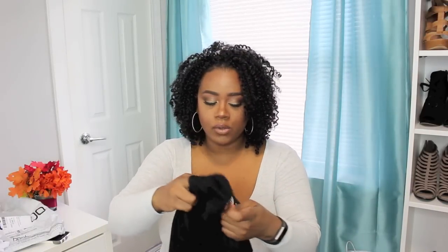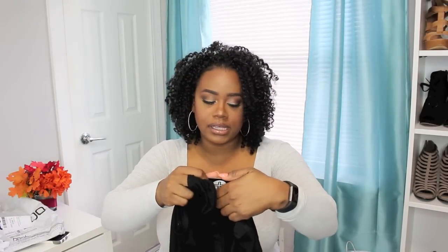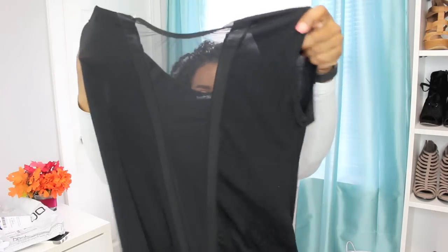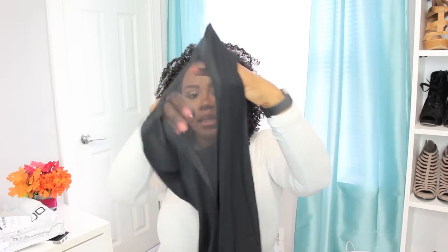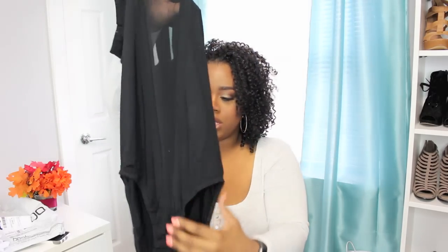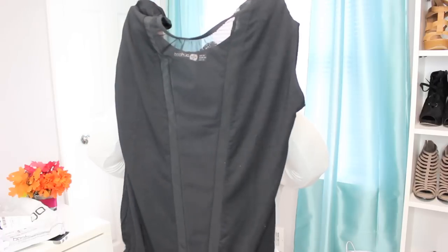I ordered two pieces from BooHoo. This one is a bodysuit. This is the mesh plunge neck bodysuit, which you can see it is mesh, see-through, straight down the front, which I thought is cute. It has the snaps at the bottom for the bodysuit. So this is like, I love this. This is definitely going to be something I'll wear when I want to step out and look extra, extra, extra cute.